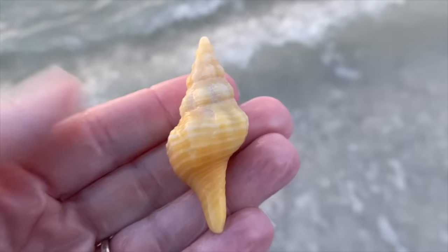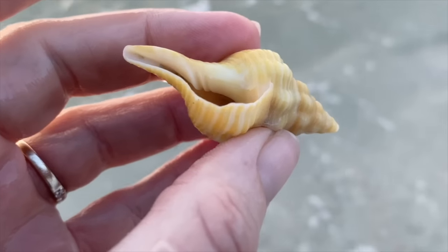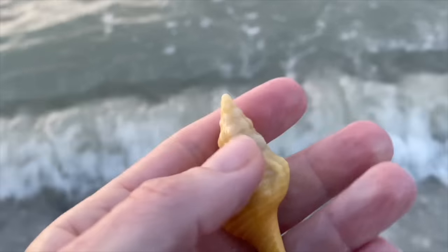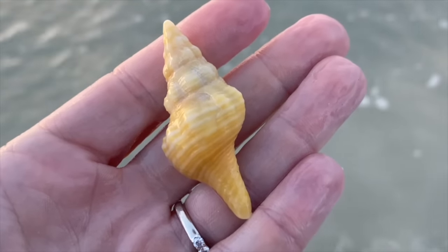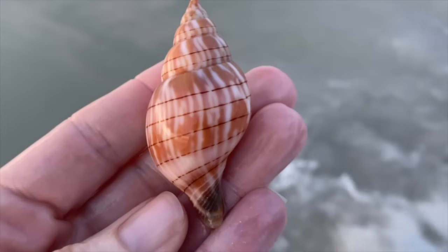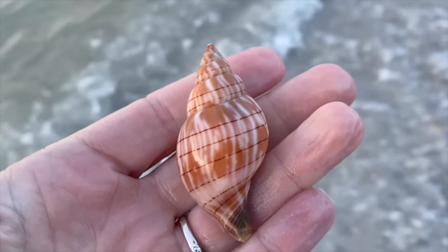Oh, so that is our state shell. That is a horse conch. And it's empty. That's why I'm looking really, really well. I only collect empty shells. I encourage everybody to just collect empty shells. Make sure there's no critters inside there. Another beautiful banded tulip. A lovely, lovely shell.